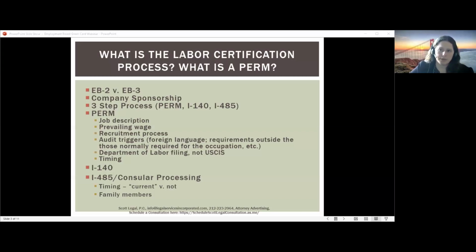If you get through the recruitment process and the employer does not find any willing, qualified, and available applicants, they can go ahead and submit the labor certification, also called the PERM, to the Department of Labor. Those applications are taking about 12 to 14 months to be adjudicated. So they can either be approved, denied, or audited. If they are audited, they will likely take longer than 13 months.